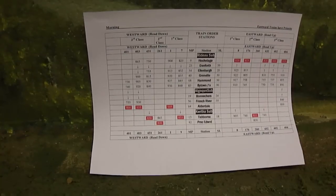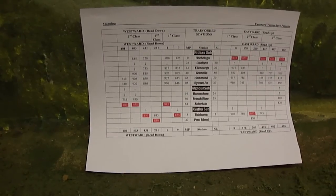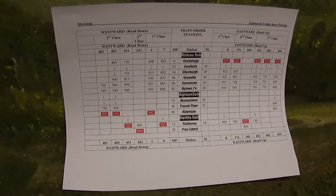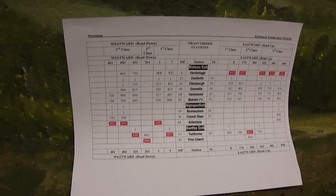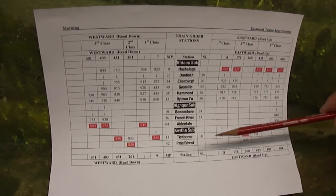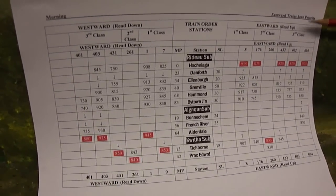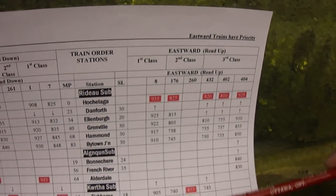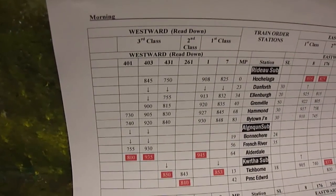We could use a fast clock if we wanted to, but we find it easier to use the wall clock, since everybody has a wristwatch or whatever. And if we look at this timetable, all timetables on the prototype were arranged in a similar fashion. In the middle is a list of the train order and other stations that trains will pass through. These are usually arranged, and they are here, from east to west and west to east, depending on which side of the page you're looking at. So if we look on this side of the page, these are trains that are eastward, so the stations are listed west to east, and the other side is the reverse. So here, if you read up, you go east to west.